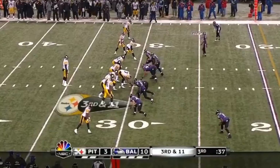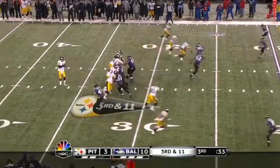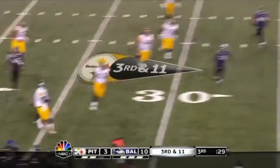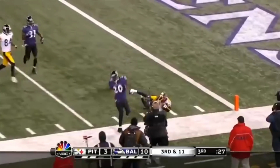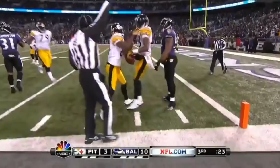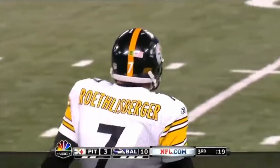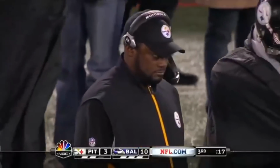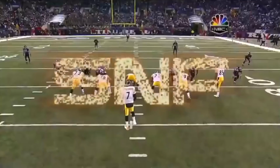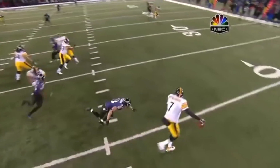You've got 5 receivers here on 3rd down and 11. And Ben is able to escape and throw on the run, and making the catch is Sanders at the 2-yard line. You had Nakamura coming in on the blitz and he couldn't get there, and bad foot and all, Roethlisberger able to slide to his right, extend the play, and that's 28 yards on 3rd and 11. I think Ben's loosening up.